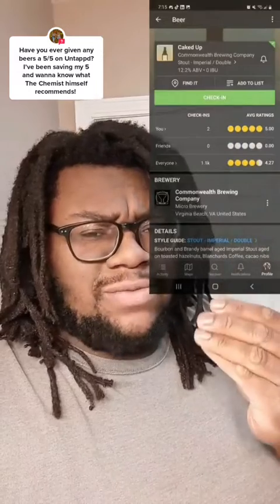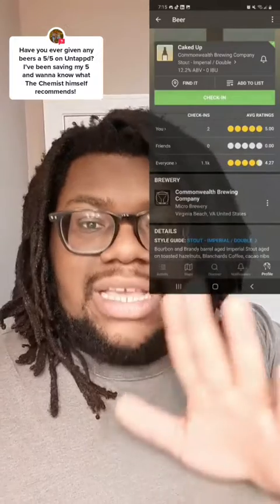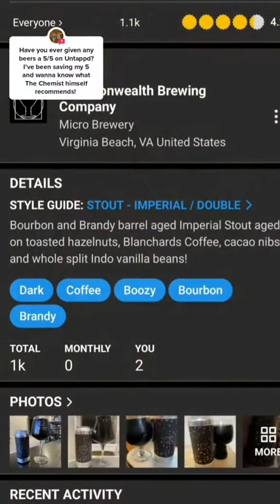The next beer up to bat is this wonderful creation right here. This is Caked Up by Commonwealth Brewing Company. This beer is in the top 3 beers I've ever had. This stout was indescribable. This is also another instance of me trying it once and buying the rest. I told my friend, I said, pick up every can that you can find of this. Also, pause to read the description of this beer because it is incredible. And let me tell you, this beer doesn't need a lot of adjuncts to be great. It just needs a few ingredients. And let me tell you, I love this beer with a passion.